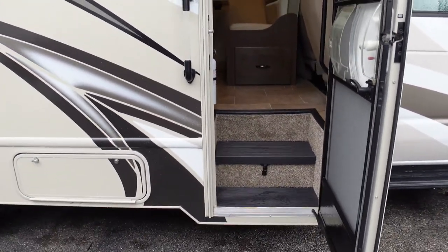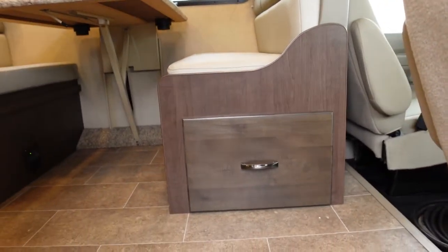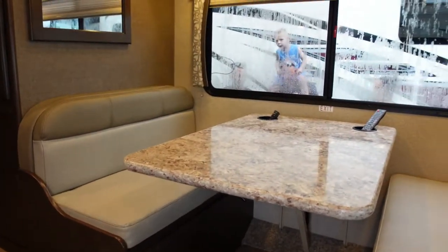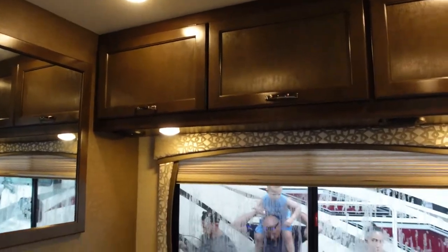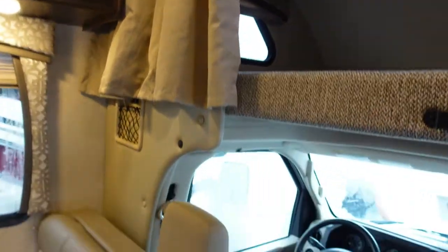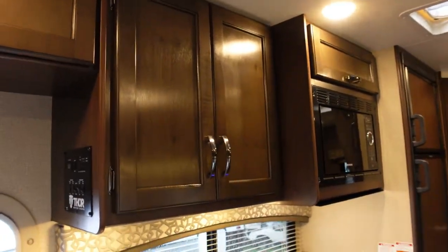Let me stand back. So cute. I can already see that it has storage under the bench for the little dining table. It is so adorable. It has storage in the top. It has a bed in the top with a TV, which I'm sure you can probably move for when they're driving. Little curtains. Here's the driver and the passenger. And the kitchen, it's so adorable.